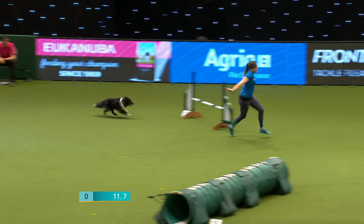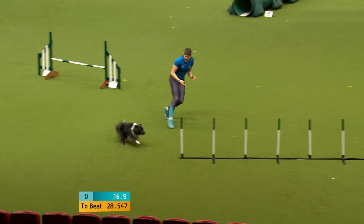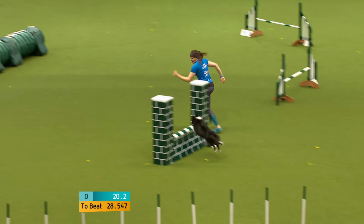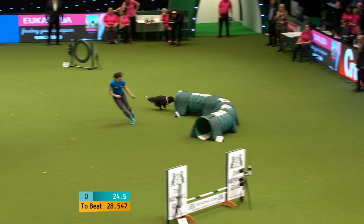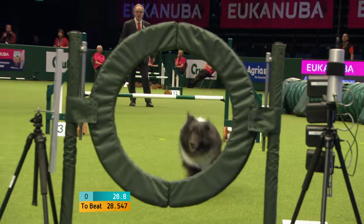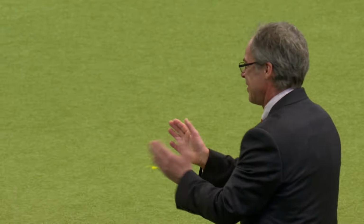Dave has given them a lovely course here to run today, making all our handlers run very fast. Through the weaves, left turn, into the tunnel. Trying to get as much speed as possible. As we come down to the final jump, the tyre, 29.713 goes into 2nd place.